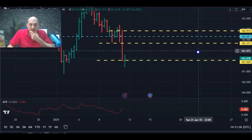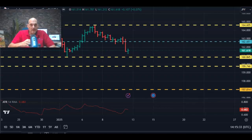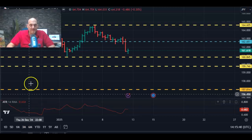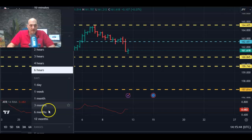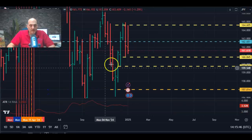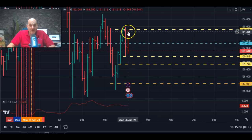Okie dokie. Let's clean this up. Okay, good old euro yen. What's really interesting about euro yen is I want you to go look on the weekly chart. As a matter of fact, let me pull it up for you. Weekly chart, it is an inside bar.